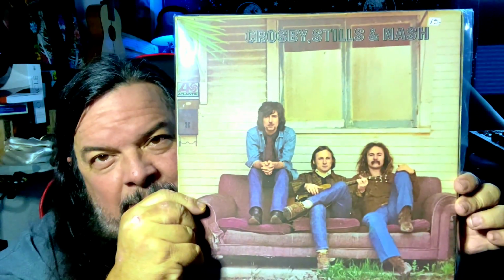This one, next up on the board, is another Crosby, Stills, and Nash album. This is the self-titled debut, Crosby, Stills, and Nash. And this came out in 1969. This is an original press, and it is in really good shape.